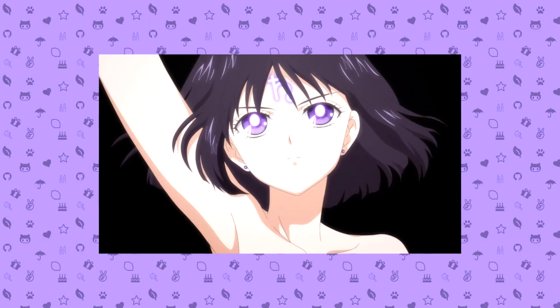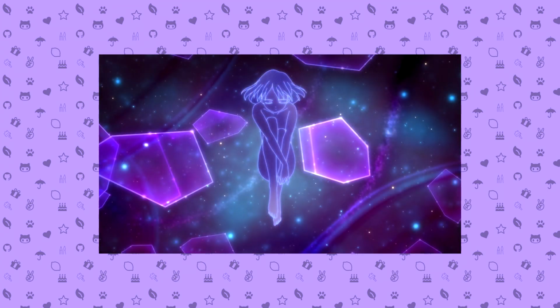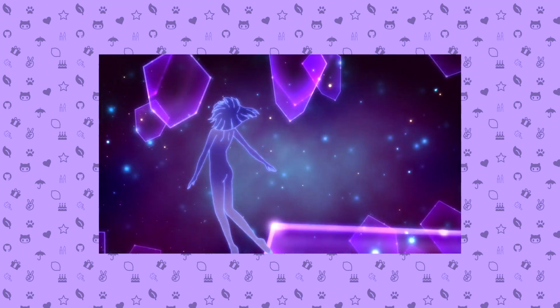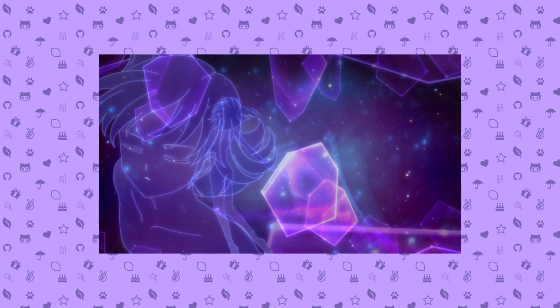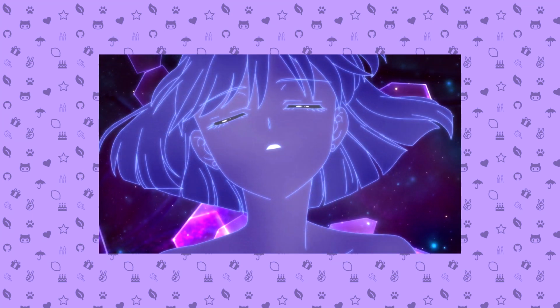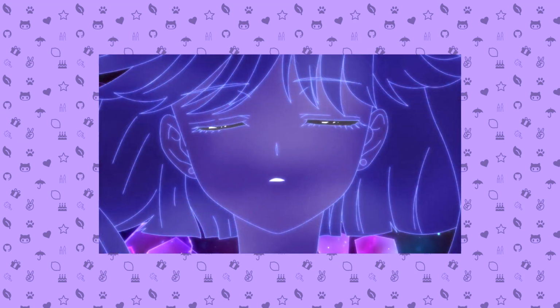God, we finally see that, and we actually see a transformation. Her transformation is way simpler than any other transformation in Sailor Moon Eternal. That's a little unfortunate, but I really like the start of her transformation in which we see her as a baby in the womb. And I think it was Sailor Moon's voice actor who said, I'm not really sure, in an interview that they did this thinking of Sailor Saturn's character. And it matches so well with her and her whole story in this arc.